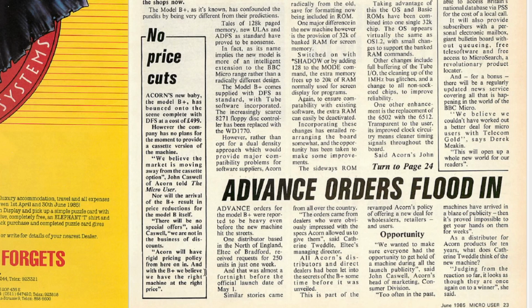Acorn will have a rigid pricing policy from here on in, and with the B Plus we believe we have the right machine at the right price. I'm not sure many home users would have agreed with that given the other options available at this point in time. The hype about this enhanced system continues in the final article entitled Advanced Orders Flood In.